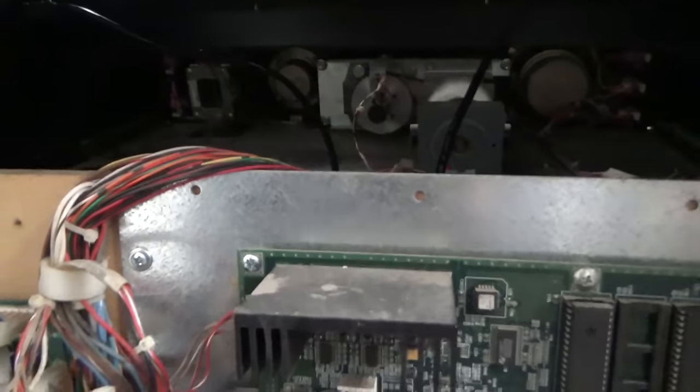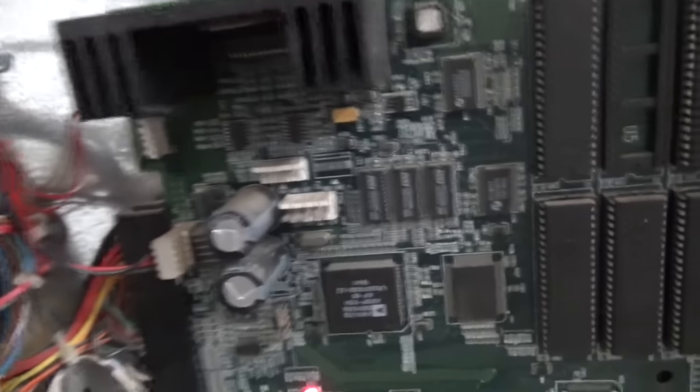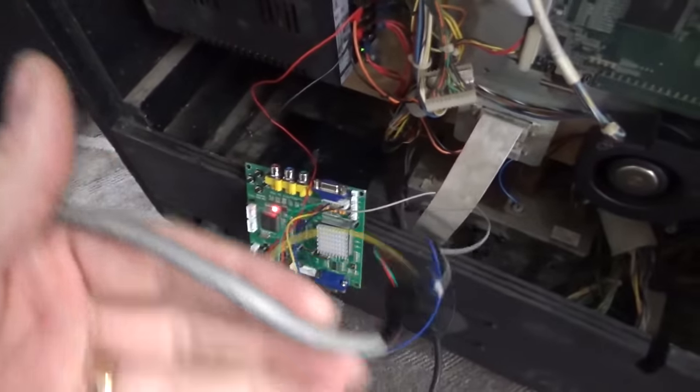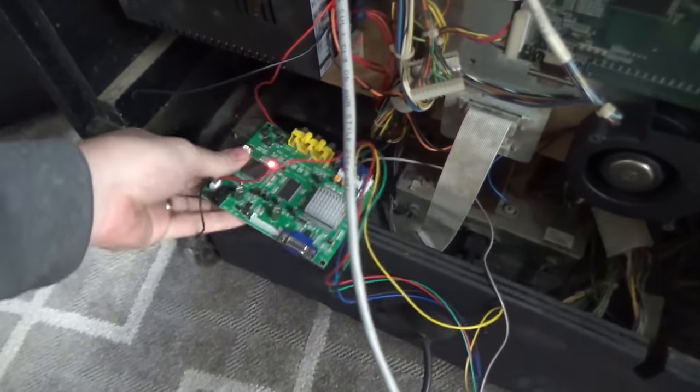I gotta be missing something here. There's nothing going to the monitor. I'm gonna have to plug a video cable into that, I would think. But they've already cut all my wires to go to this.